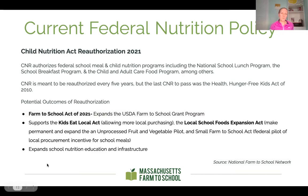One is the Farm to School Act of 2021, which would expand the current USDA Farm to School grant program, which is super competitive, and they know that, so they're hoping to expand that program and really deepen it across the country. Also looking to this reauthorization to support the Kids Eat Local Act, allowing for more local purchasing in districts across the country. The Local Schools Food Expansion Act would take a pilot program using unprocessed fruit and vegetables, currently only happening in parts of the country, and expand it and make it more permanent.